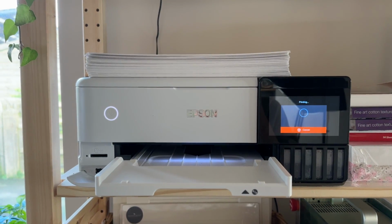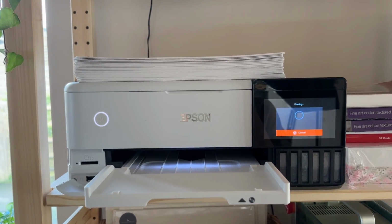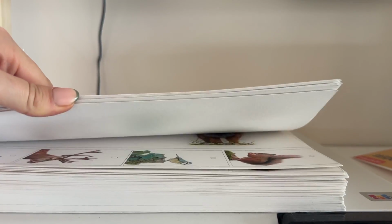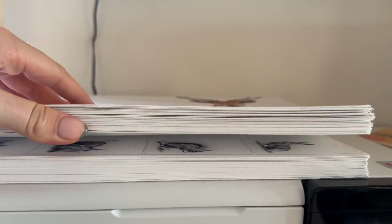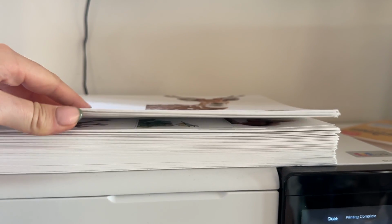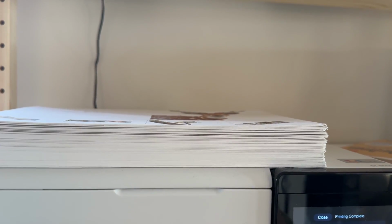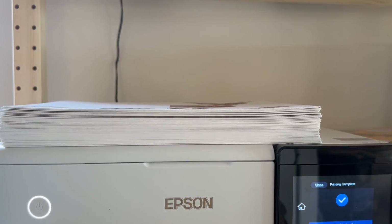It's just a little bit slow when it comes to printing things in bulk, so I have been printing all sorts of stuff for the past couple of weeks. But yeah, I need to cut and pack all of these at some point as well. I have ordered some cellophane bags that I'm hoping will be here. I paid for next day delivery, so fingers crossed they'll come today or tomorrow.